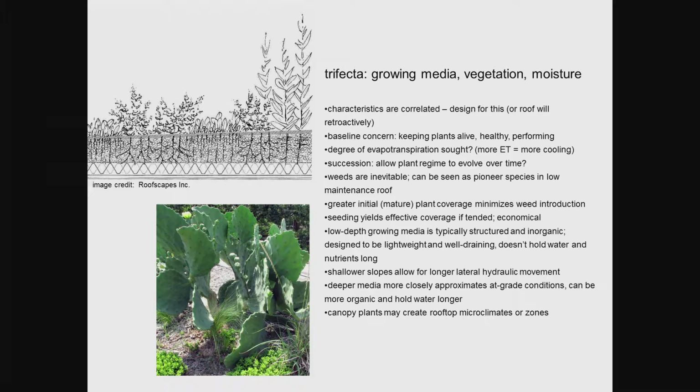These three things, the growing media and the vegetation and the moisture, are all really intricately related. You need to think about how they will interact. You're not going to know everything going into it. You can get the benefit of a lot of built examples out there and talk to people, but in the end, you're not exactly sure, given your environment and your location, exactly what's going to happen, but you can give it your best shot. The roof will figure that out retroactively as it continues. So the baseline concern within this component of these three things is keeping the plants alive and healthy and flourishing. That's the bottom line thing that you're shooting for.